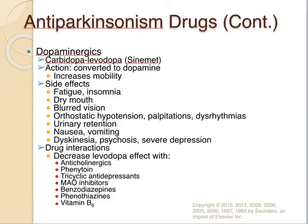It allows more of the medication to reach the brain because less of it is used up in the peripheral nervous system. It does have some side effects. Please know these. There are some drug interactions. Please be mindful of these.